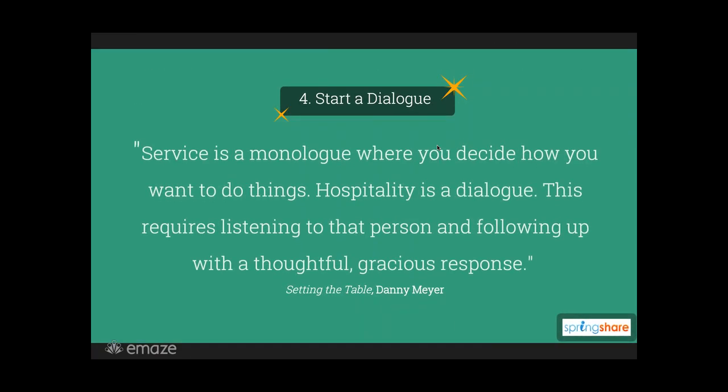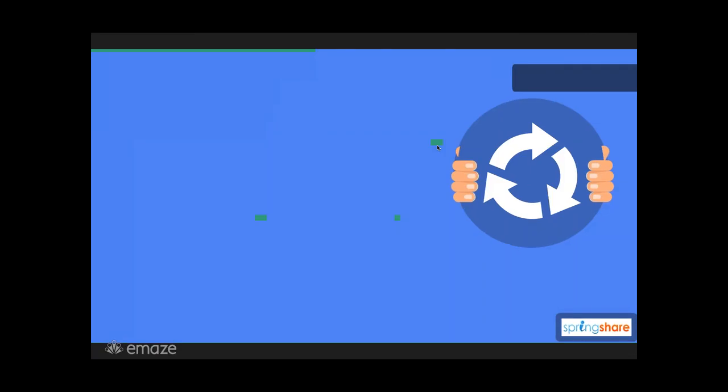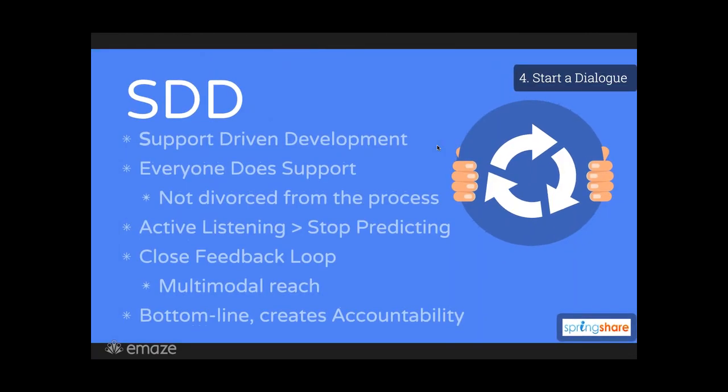My fourth principle is to start a dialogue, also from Danny Meyer's Setting the Table. You're going to see a lot more quotes from him. So Danny says that service is a monologue where you decide how you want to do things. Hospitality is a dialogue. This requires listening to that person and following up with a thoughtful and gracious response. So how do we do this? How do we start a dialogue at Springshare with our users?